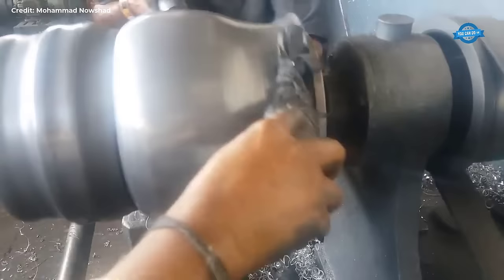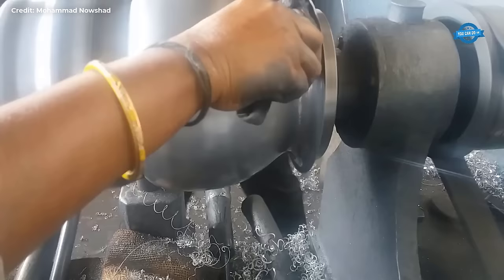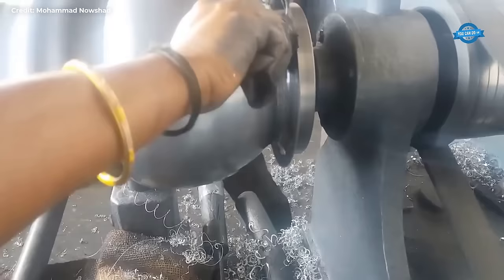Aluminum's excellent heat conductivity ensures even distribution during cooking, making these pots ideal for various culinary tasks. Additionally, spun aluminum pots are lightweight yet durable, resistant to rust, and easy to maintain. This manufacturing technique results in high-quality cookware valued for its reliability and performance in both professional kitchens and household settings.